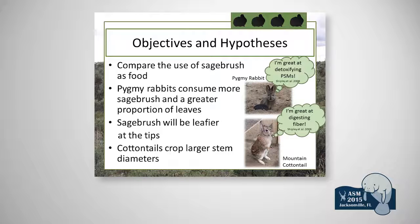However, because we expected sagebrush to be leafier at the tips of the plant, and because cottontails are larger and have a longer retention time of food in their gut, we expected cottontails to crop the sagebrush branches at larger diameters and therefore consume more fiber.